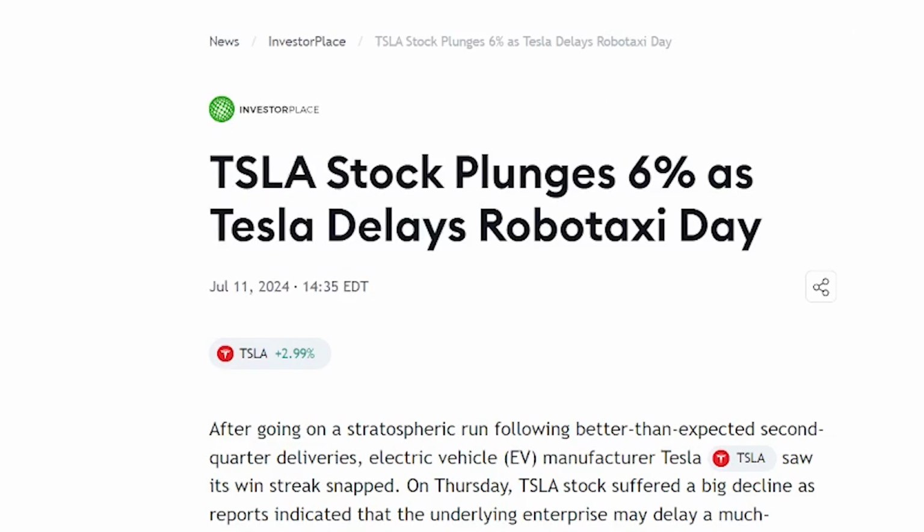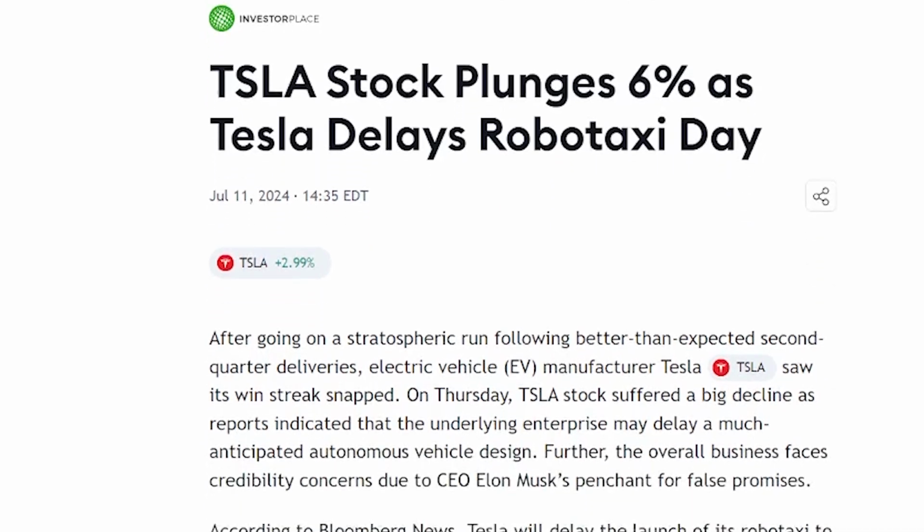All right, so here we have the article pulled up. It says here that it came out on July 11th, at around 2:35. And it says Tesla stock plunges 6% as Tesla delays RoboTaxi day. For you guys that don't know, Tesla has been working on this RoboTaxi.